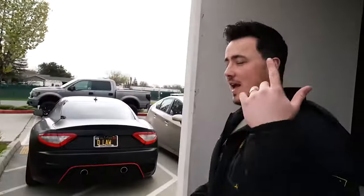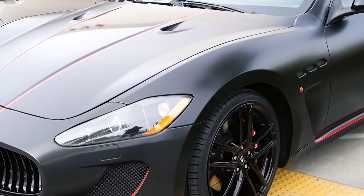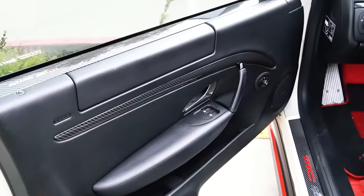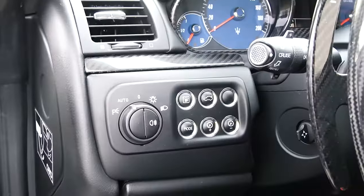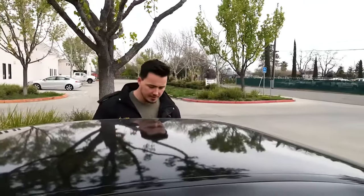So here we have a Maserati Gran Turismo. This guy brought this in for all the seats. We're redoing all the seats, top, bottom, rear. We're redoing the seat belts, all the armrests, the door panels. We're changing all of that. He wanted red stitches with red leather and also black with red.